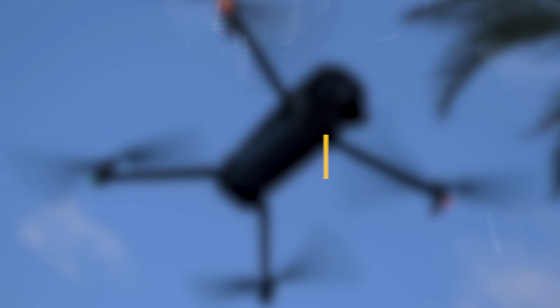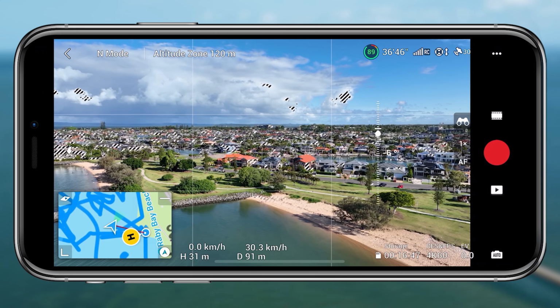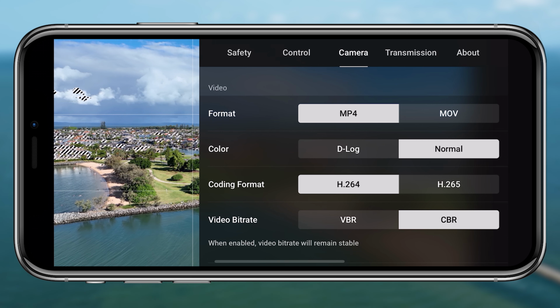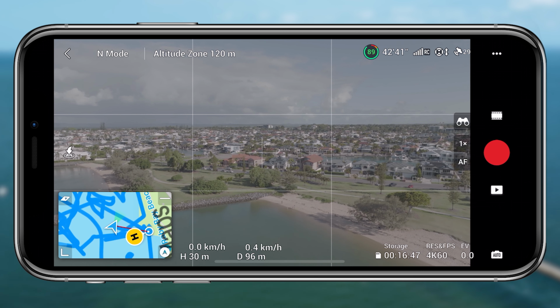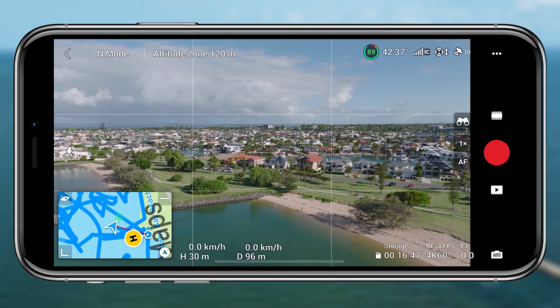The next feature that was added with this recent update is called Color Display Assist, and this is only available through the D-Log color setting. So in the normal setting, it's not available, but straight when you go to D-Log, it will pull down an option to then enable the Color Display Assist.